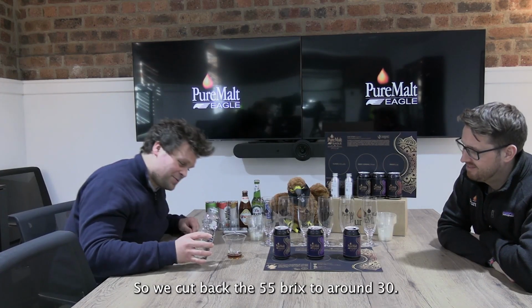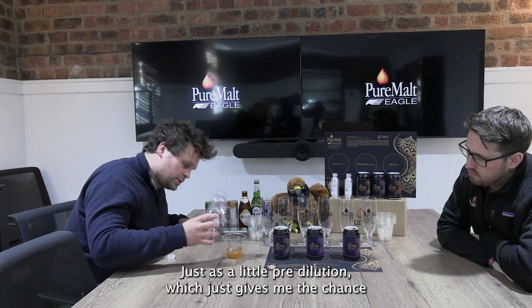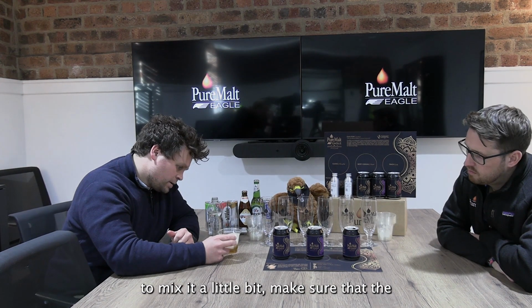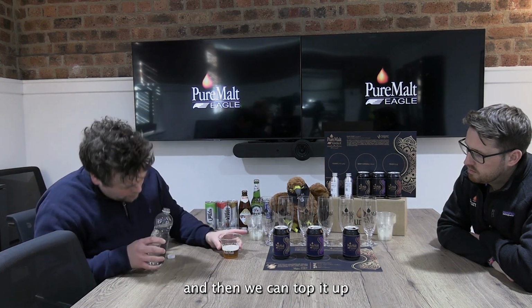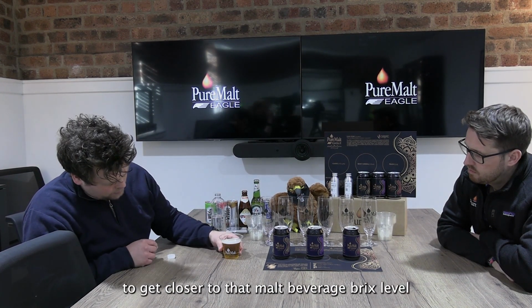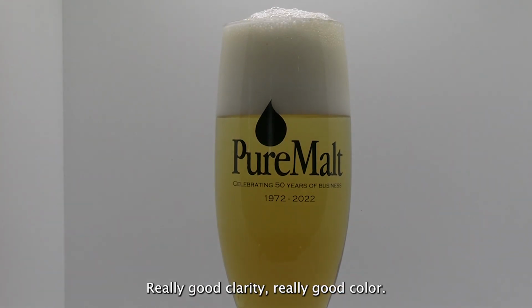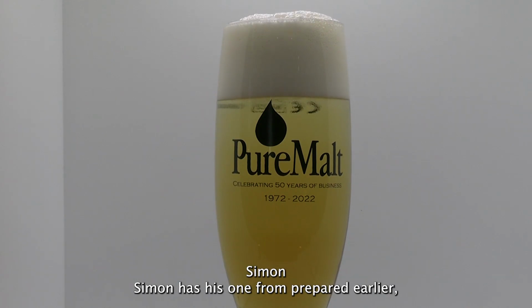We will cut back the 55 bricks to around 30, just as a little pre-dilution, which gives me the chance to mix it a little bit, make sure that the extract is blending well with the water there, and then we can top it up to get closer to that malt beverage bricks level. Looks fantastic in terms of clarity, doesn't it? Yeah, really good clarity, really good colour, some nice foam, really nice aroma. Simon has his one prepared earlier.